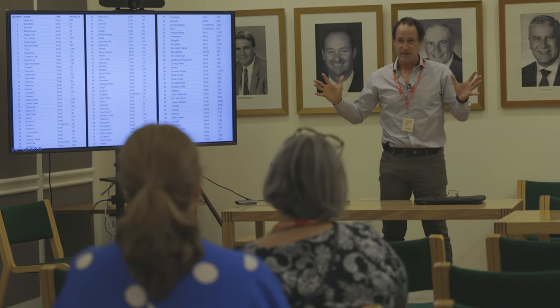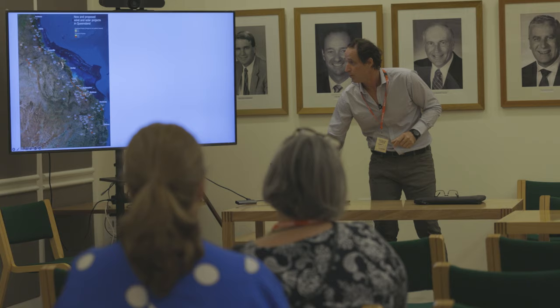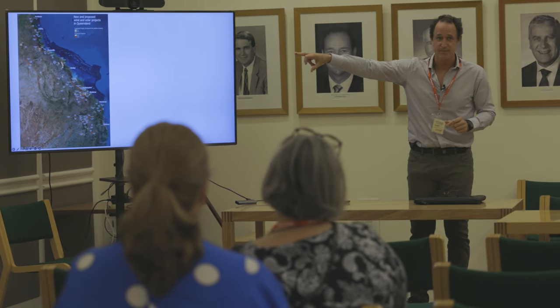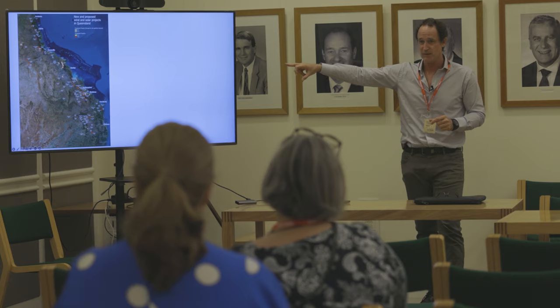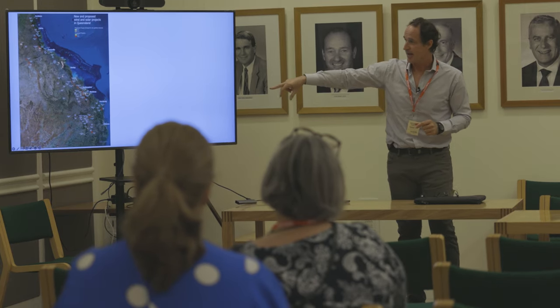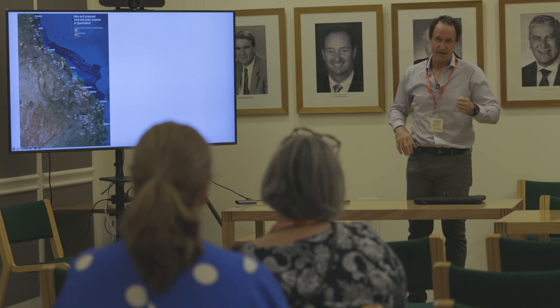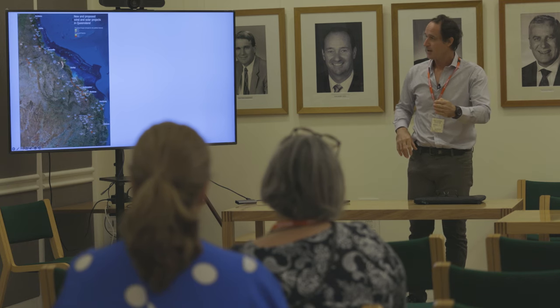How does that look in a spatial footprint? Well, there it is. All those red lines are the footprints for wind factories in Queensland. You can see how they hug the transmission lines, which unfortunately hug the Great Dividing Range.